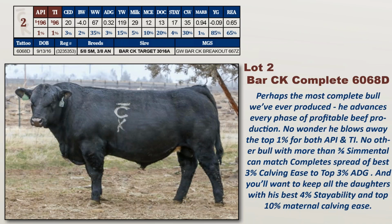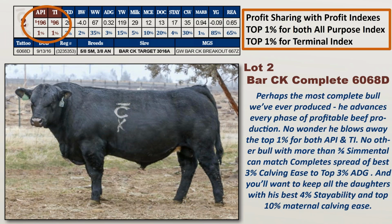Here's another bull that certainly is a standout in the catalog, and if you've looked at the catalog, and certainly if you've looked at the cattle, you would know that. If we look up here at the top, you can see the indexes, again, in the top 1%. And again, saying they're in the top 1% really doesn't do them justice. An API of 196 and a TI of 96 are in a fraction of the top 1%, to be frank with you. So this part is impressive.